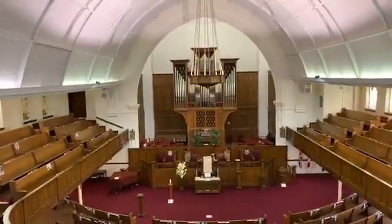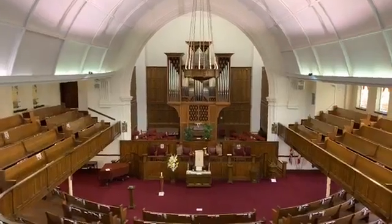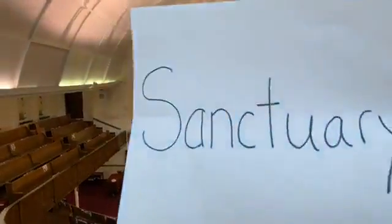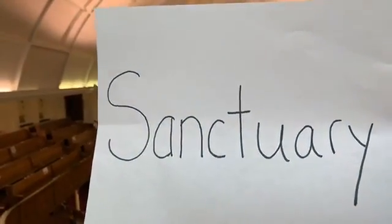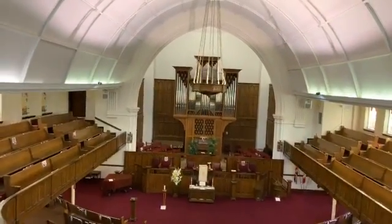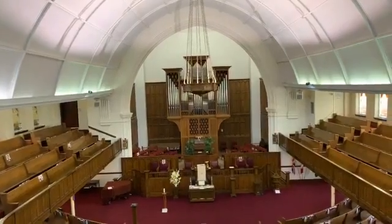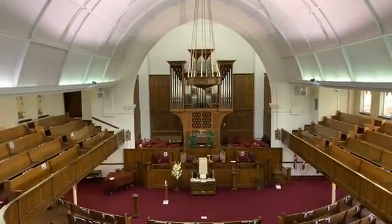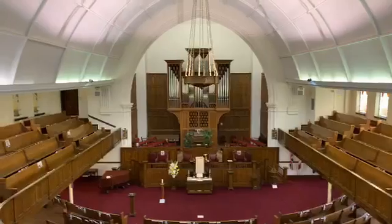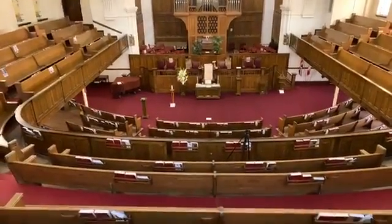So I am going to give you a full view of what we call our sanctuary. The sanctuary is a place where, in the church, it is a very sacred space where we worship God. This is the place where we spend time in worship. And it is a glorious space, and it's rather large.